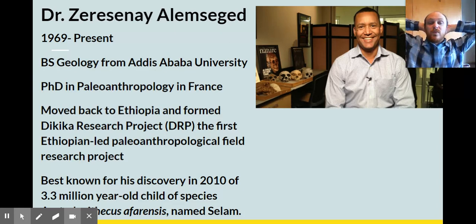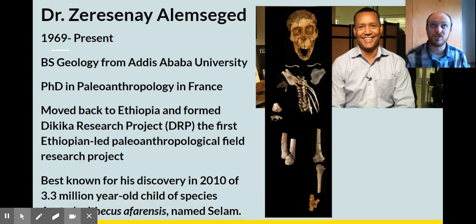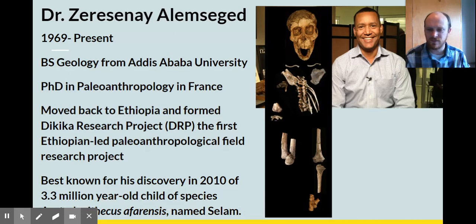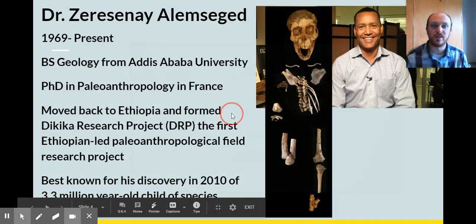He's best known for his discovery of a really old species, and he found this child named Salam in the Afar region of Ethiopia, up close to Djibouti. You can't see the name because I just covered it with my mouse, but it's actually named Australopithecus afarensis. Austral means southern, like Australia, and afarensis refers to the Afar region in northeastern Ethiopia.